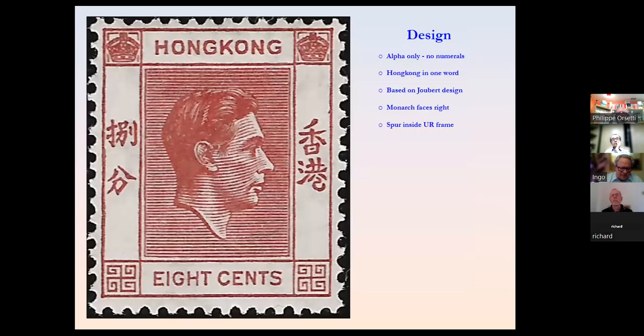I'll start off with a description of the design of the stamp. It's got a distinctively clean design with unembellished graphic features. It was printed by typography. It's based on the Queen Victoria definitives, and there's a look at how similar the design is.